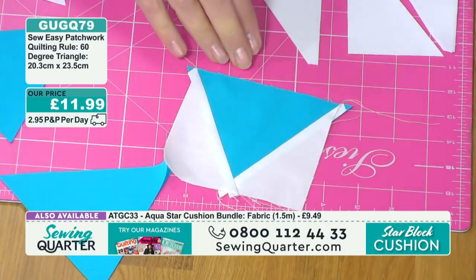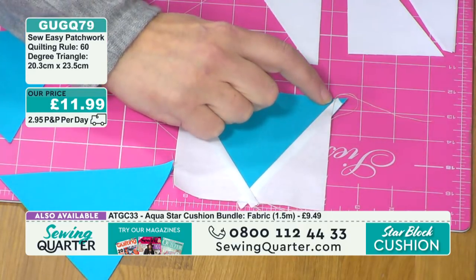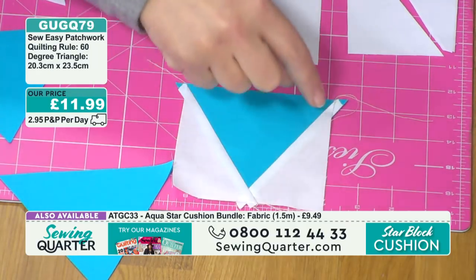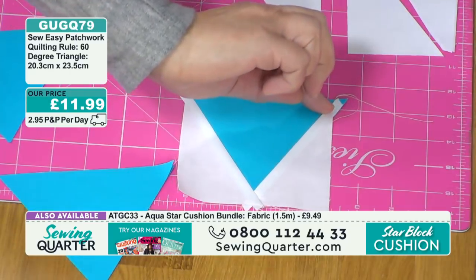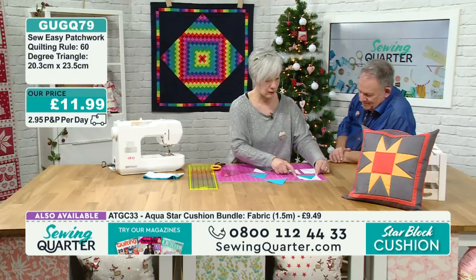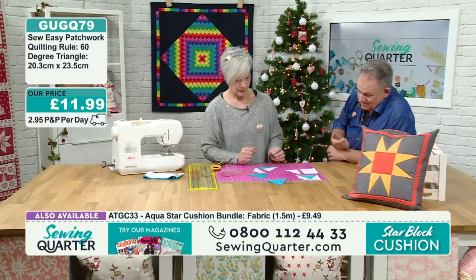Now, when we make the flying geese unit, we don't want the point right at the end. But on this you do, because when you come to add the side bits on, it then gives you a quarter of an inch seam allowance. So don't worry and think, oh no, I've done that wrong, because it comes right to the end. Yes, because normally it wouldn't come. It would normally do this kind of thing, wouldn't it? Yeah.